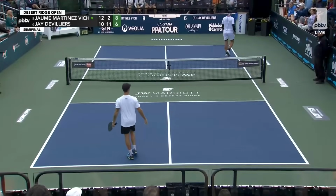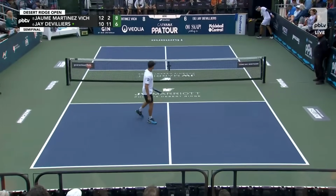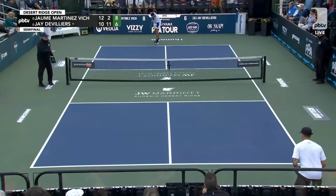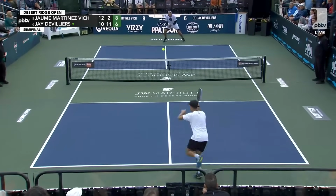Just wide. The crowd was oohing and ahhing on that one, but it did not get down again. The wind is less, but still there as a factor. And so think about this rally. Where does he want to serve it? What does he want to do if he gets the ball on either side of his body? Goes down the middle.